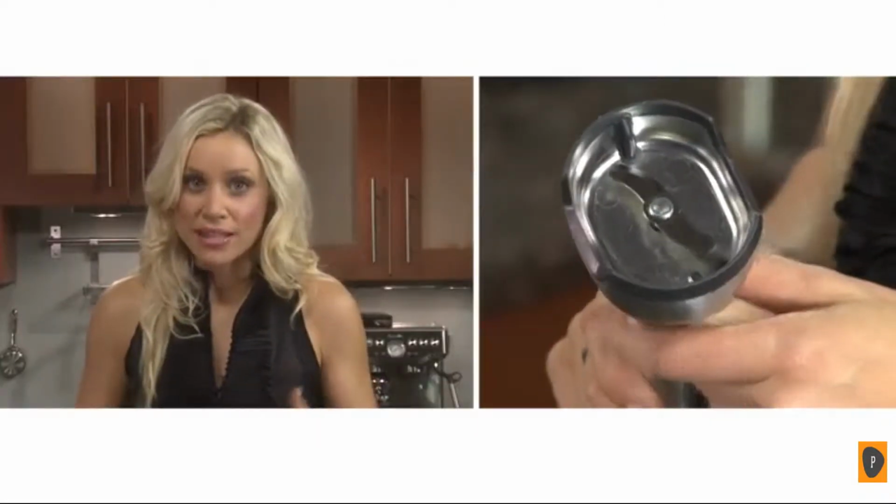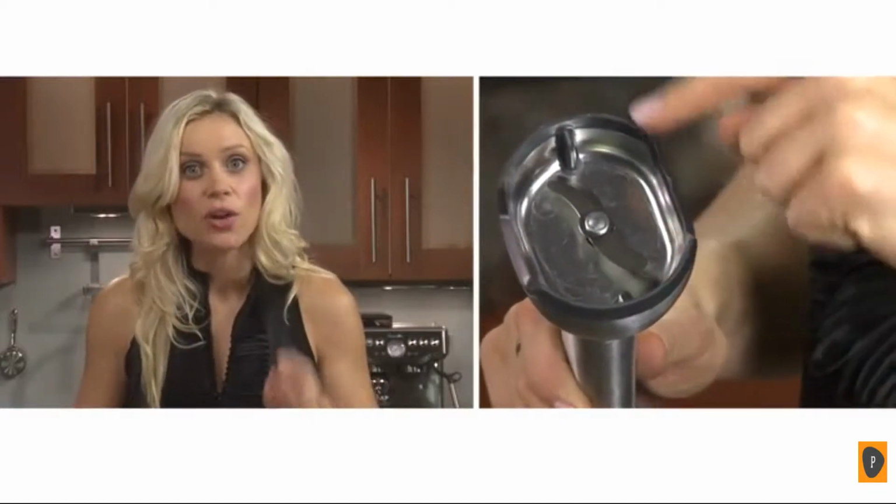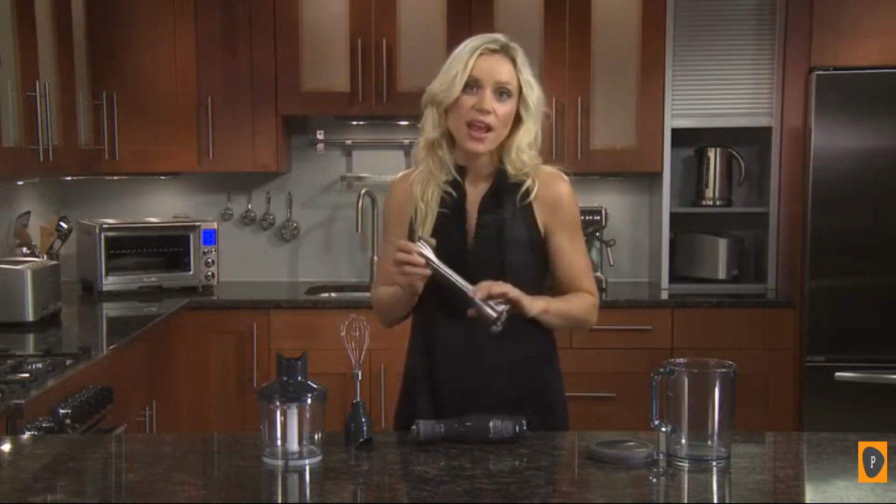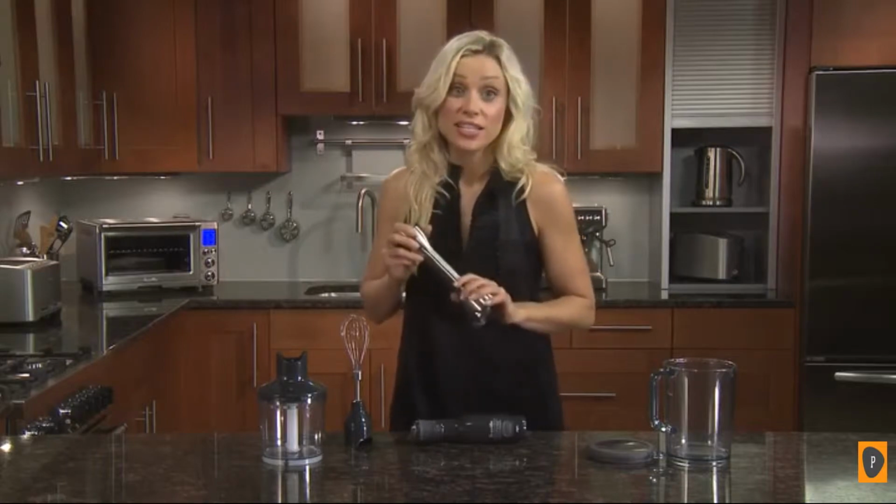The oval shaped base blade has two inner ribs that create more turbulence so that food actually folds onto the blades for more thorough blending. And that means you don't have to move it up and down to try and catch the food. And you'll also notice that there's no more suction to the bottom like other hand blenders, and it means it's a lot easier to operate.